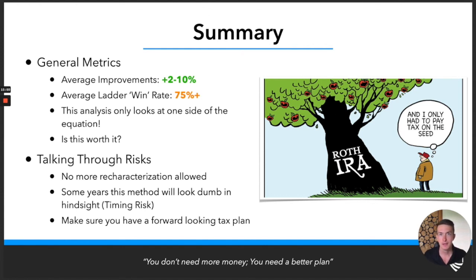Okay, well, in hindsight, converting at the end of the year when the market was at its lowest point would have made the most sense. Laddering that conversion throughout the year, and again, in hindsight, doesn't look like it made as much sense. We're looking at just general statistics and making decisions on the average. Okay, so again, with any timing, in certain situations, it might look dumb. If the laddering approach wins 85% of the time, that means 15% of the time it didn't win. Okay, so notice there is some risk there.